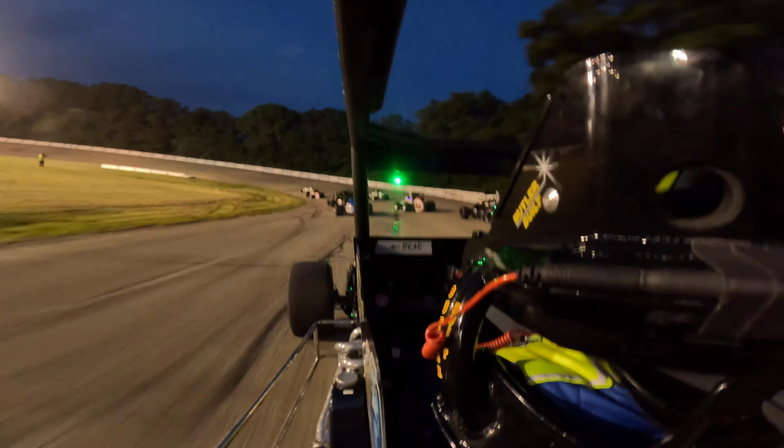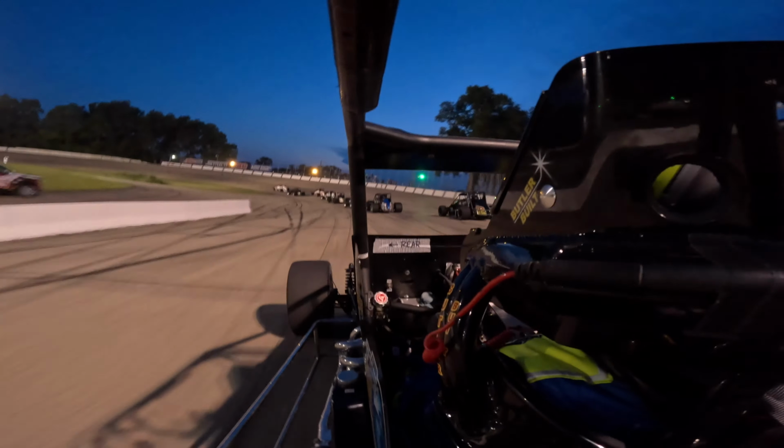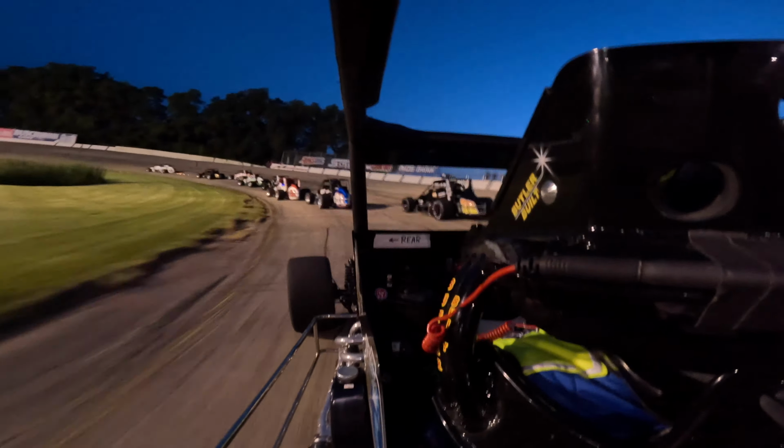You can see a lot of guys dragging and throwing sparks. This track has a lot of character. A guy on the outside of me kept running me down the track. We go in the corner here, trying to maintain position. Hit the bump, he chopped over my right front. We actually made contact, glad nothing broke there.